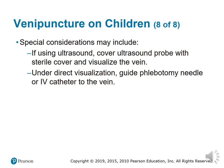Most of the time, when we have to do a venipuncture on a child, we use a butterfly or winged infusion kit. We never use an Eclipse, hardly ever. We always use a butterfly.